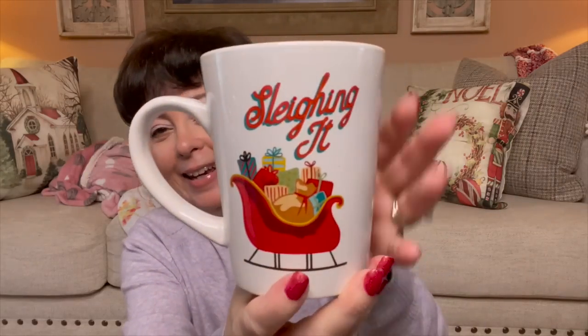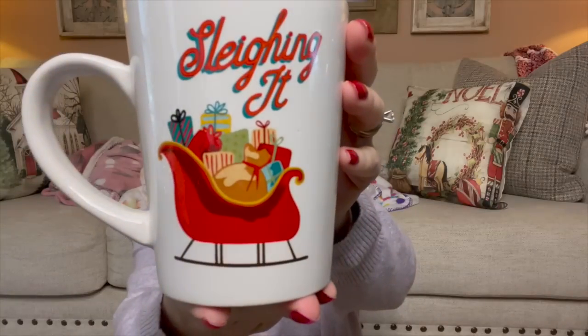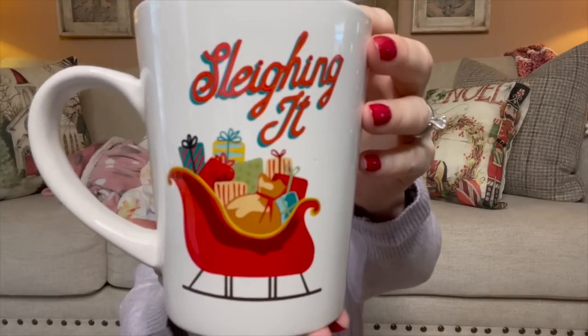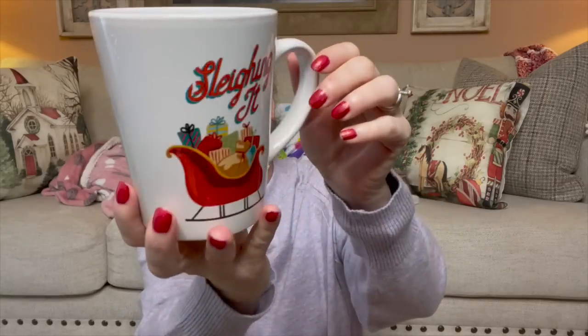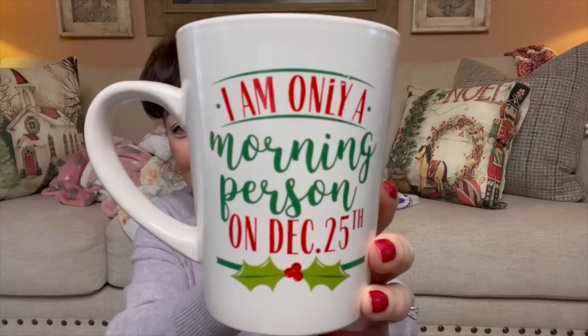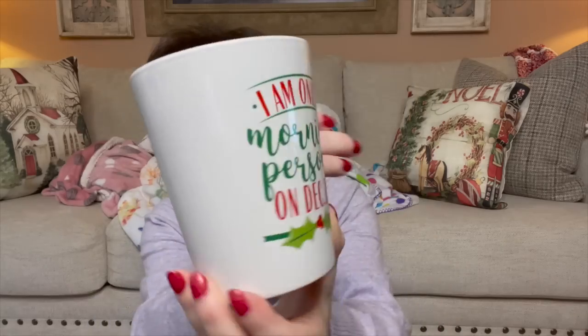Okay, then sleighing it. Is that not adorable? With that sleigh, and it's filled with presents. Oh, I love it. And it's on both sides. So adorable. And this one said, I'm only a morning person on December 25th. I thought that was hilarious, okay? So cute.